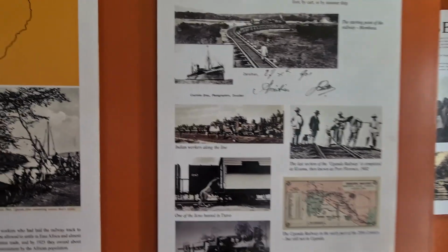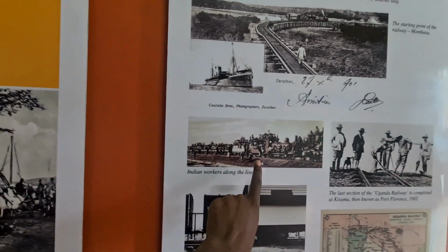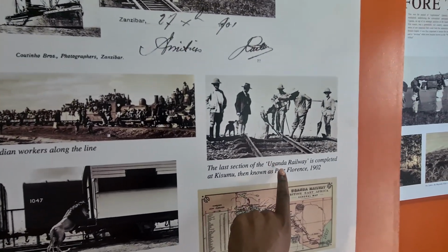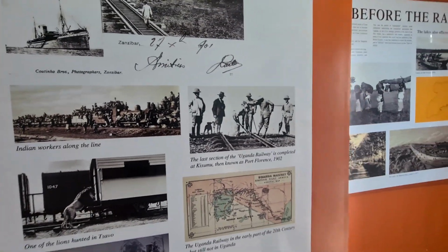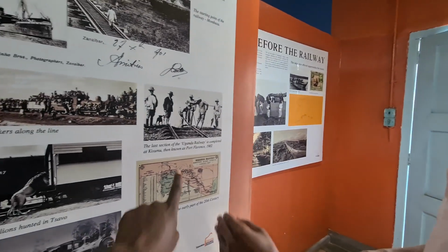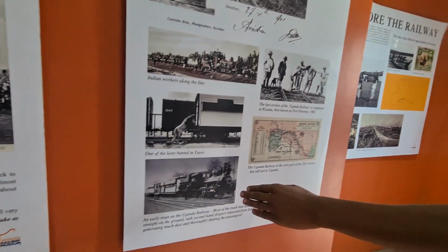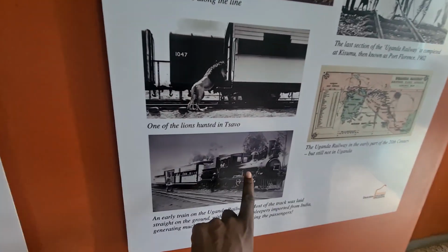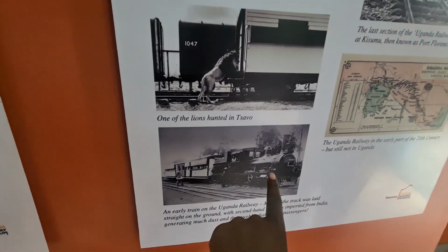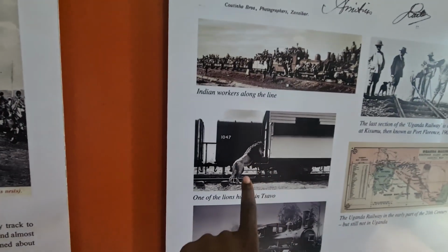So it was constructed mostly by Indian workers, from Mombasa to Kisumu. They had to open the line, and then the steam engine train was able to pass on that line, in 1902. This shows the steam engine train that passed on that line. Sorry, I keep touching. I'm not allowed to touch. So, the first steam engine ever from Mombasa to Kisumu.